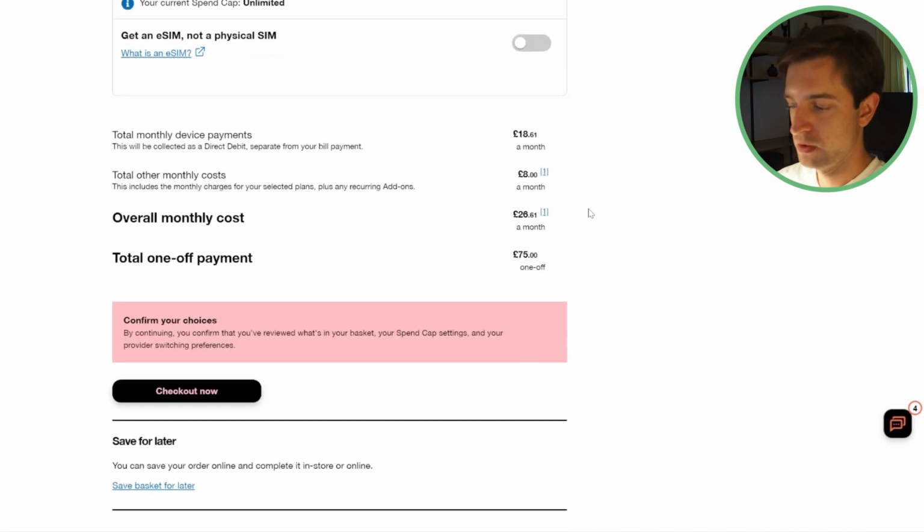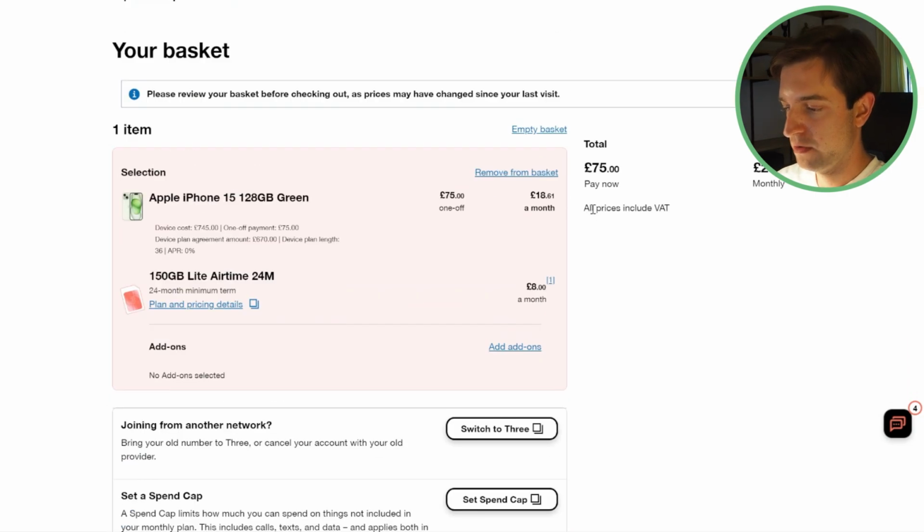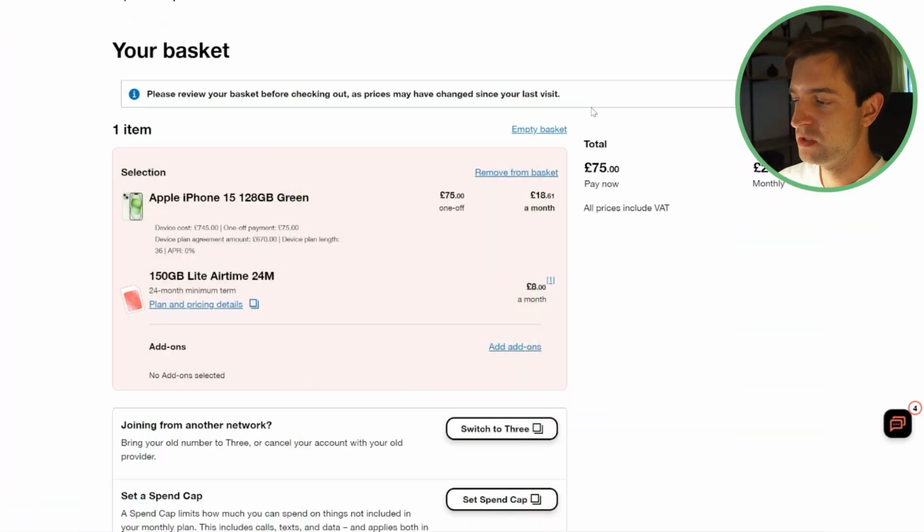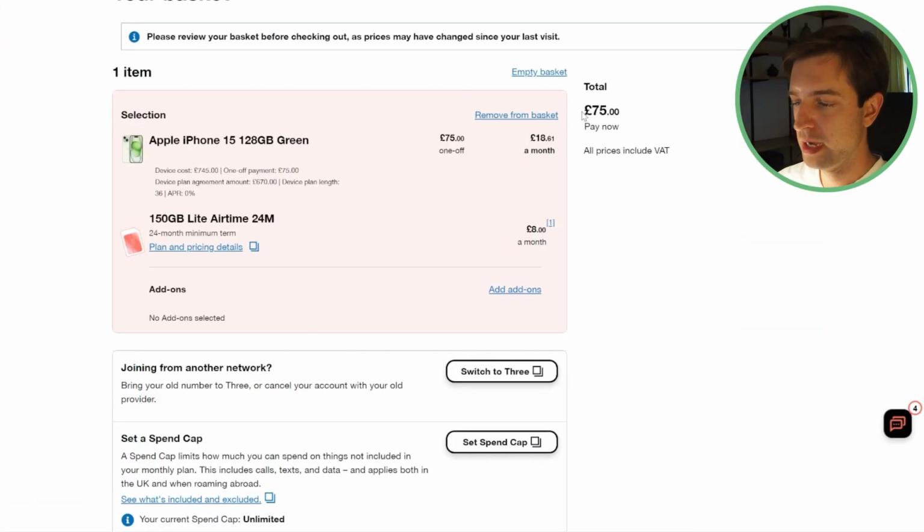As you progress through this, the first thing you'll need to do is pass a credit check. This is done online and the process is pretty instant. Most of the time, passing a credit check is fairly straightforward unless you have problems with your credit score. Okay, so once you pass the credit check, you'll need to pay the upfront fee.